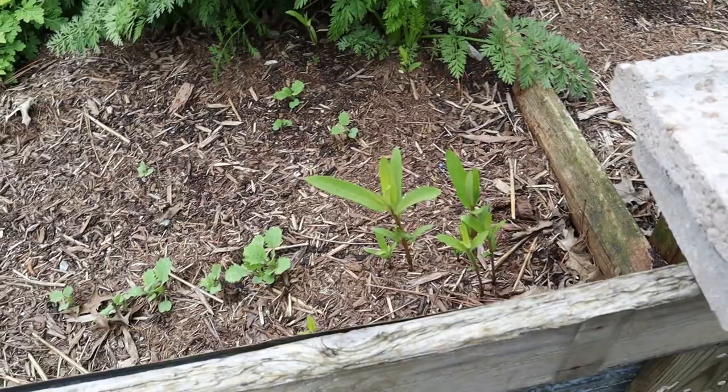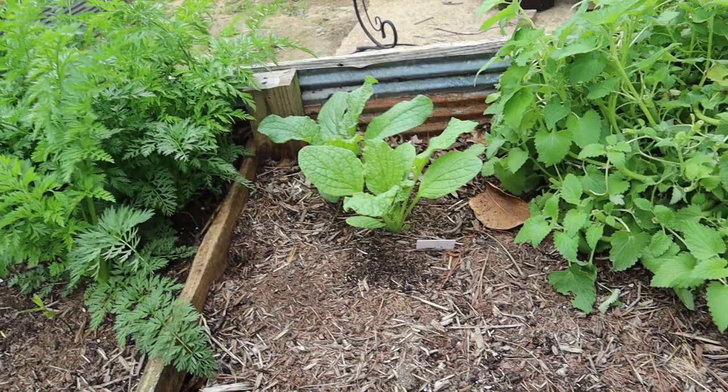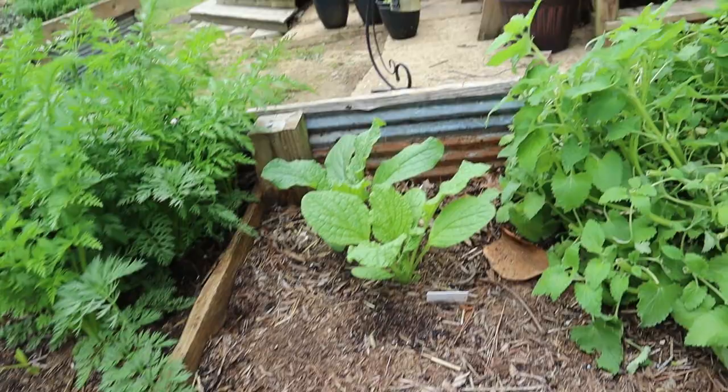Let's see. This right here is white borage. I started from seed. I actually put those seeds out and let them come up and do their own thing instead of starting them inside and transplanting them, because every time I've transplanted them, they have died. So I just brought the seeds out here and just kind of let them do their own thing.